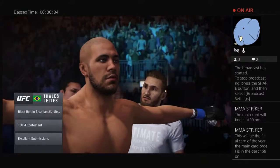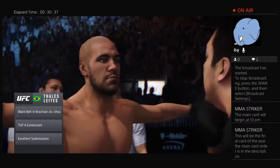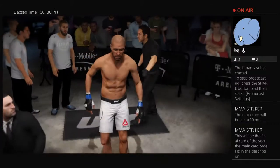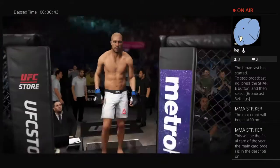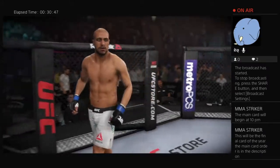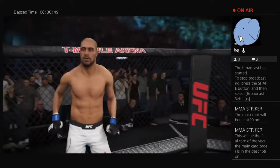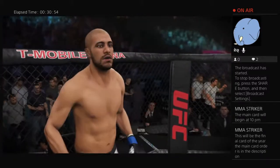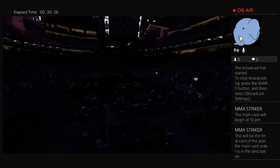He'll use the body weight to keep you down and prevent any sort of hip escapes because his hips are so strong. Physical freak who will sap your willpower and your gas tank with the best of them. This guy is one of the toughest guys I have ever seen inside the octagon. His ability to absorb punishment and then come back from it is just absolutely incredible to watch.